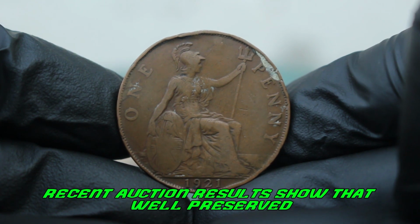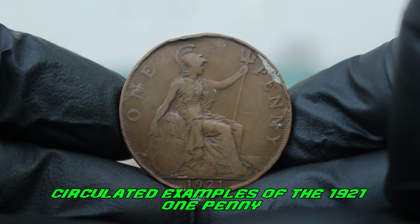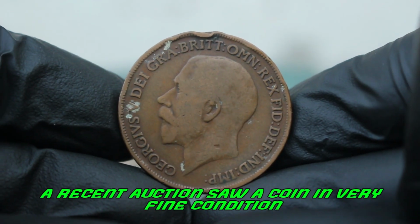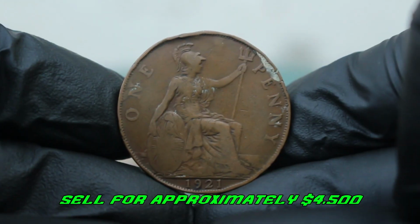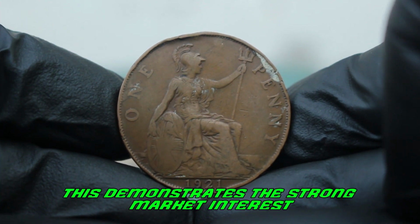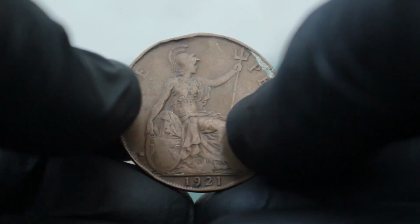Recent auction results show that well-preserved, circulated examples of the 1921 one penny are still highly sought after. For instance, a recent auction saw a coin in very fine condition sell for approximately $4,500. This demonstrates the strong market interest and continued demand for this historic piece.